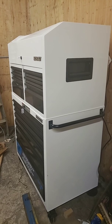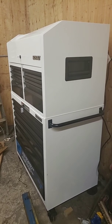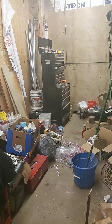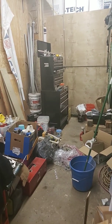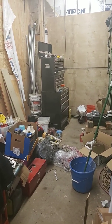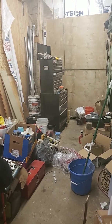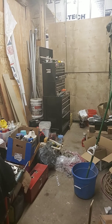So I bought this toolbox, like I said, the Sunday after Black Friday. I've been looking at a toolbox. You're going to see it with a messy shop here. And I've had that toolbox since about 2014 or 2015. I bought that when Sears was still in business, for about 60% off, so about 400 bucks.